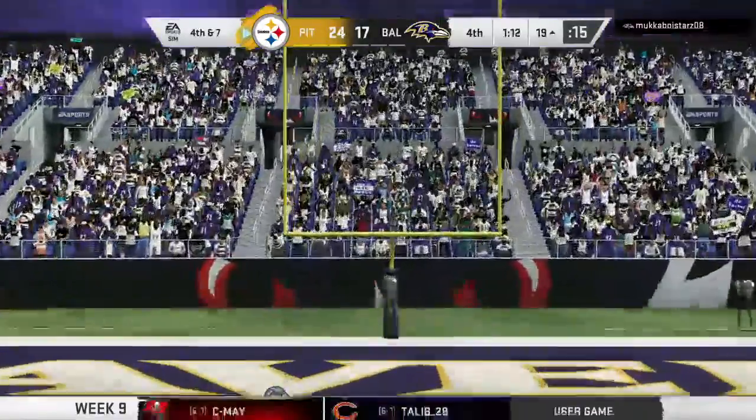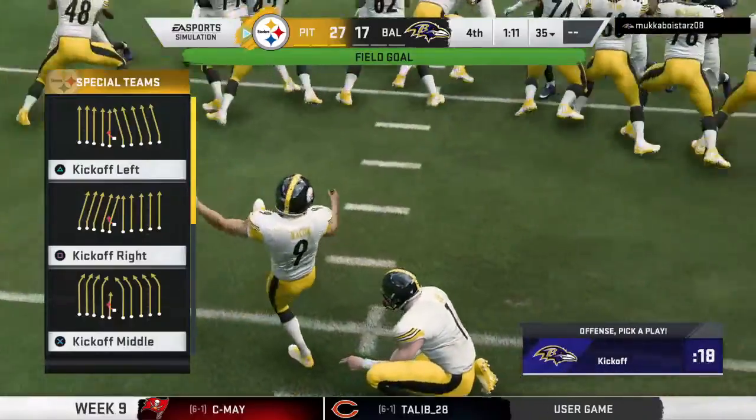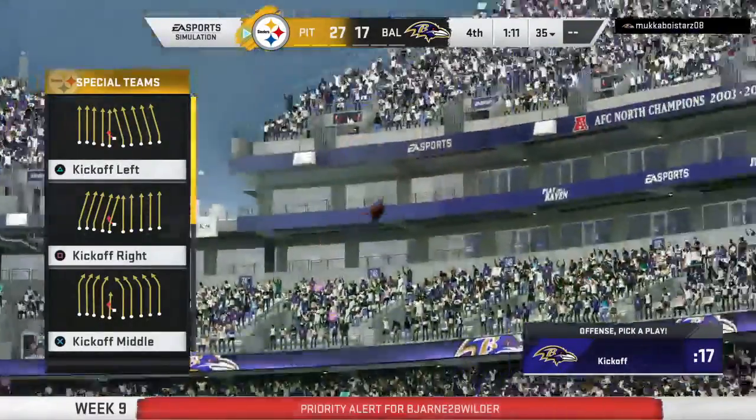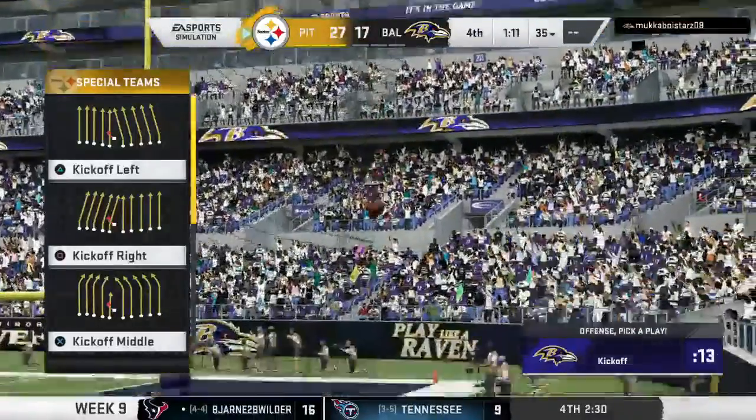And his kick is indeed good. And that will push the lead up to double digits now at 10. So barring something extraordinary here in the closing stages, that field goal should just about put this one on ice.